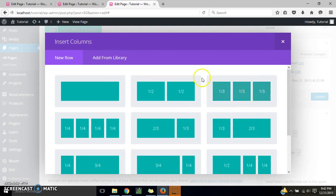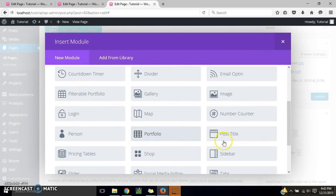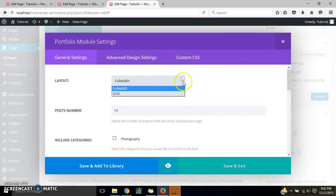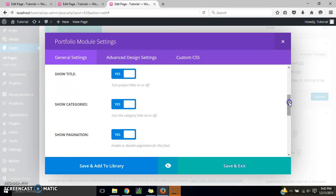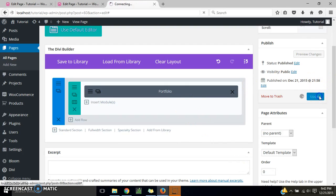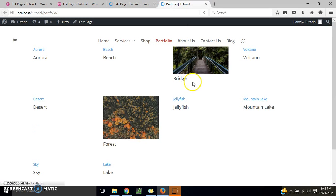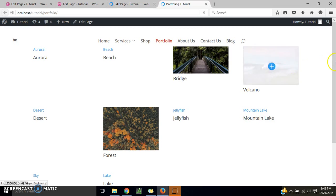And we're just going to insert a portfolio module. Do full width layout. Actually, we're going to do grid. Photography. Do not categories or pages. So we're going to save and exit. Update. View the page. And that's all it takes. Portfolio done.